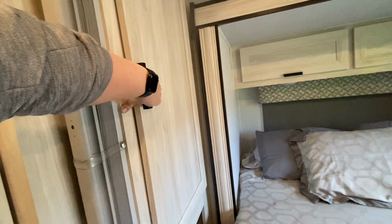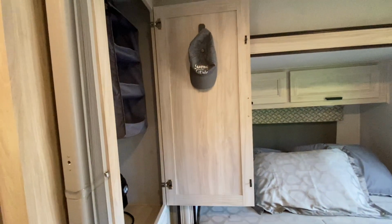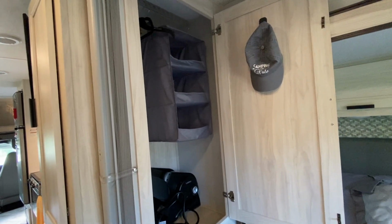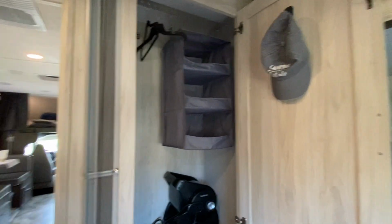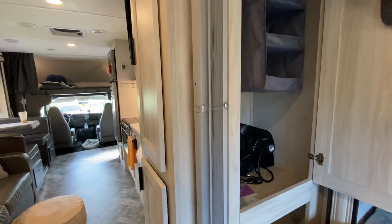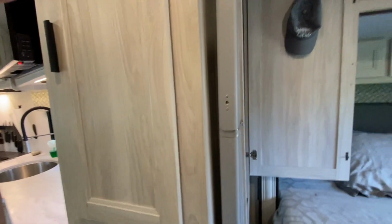It's kind of a snug fit. I added some little command hooks, hang my hat on there. And then there is a little hanging basket that we'll put things in. And the other side we can put our clothes, if we have any hanging clothes to hang. I store a fan in there. There's a couple other things that get stored in there when we're camping. I generally put my purse there, so it's out of sight, out of mind kind of thing.